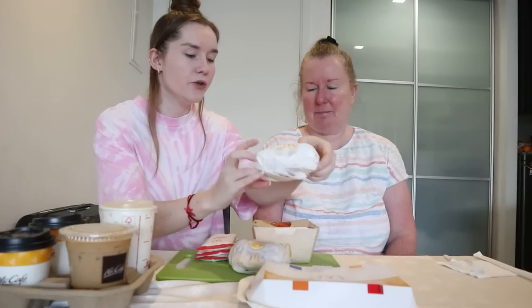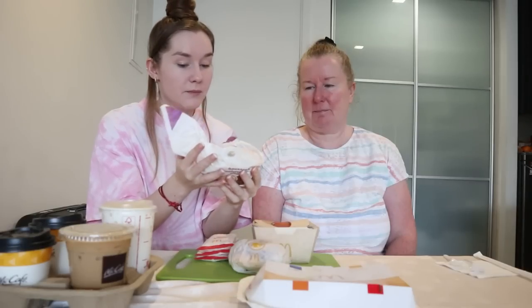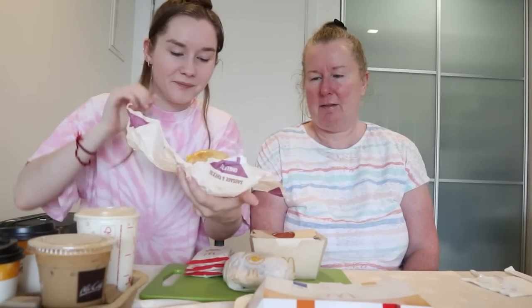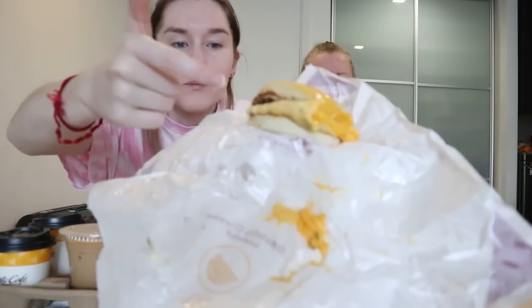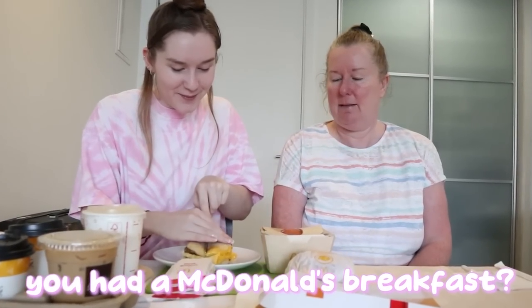Maybe we try the new sausage and omelette cheese sandwich that has just come to Malaysia. Maybe we give this one a try. What do you think? Whoa! My goodness. So look at that, guys. We've got the McMuffin bread, a burger, cheese omelette, and some sauce.